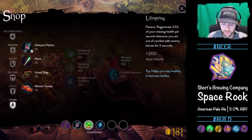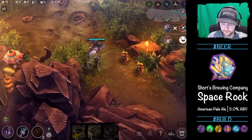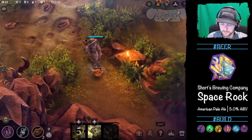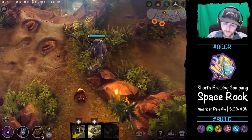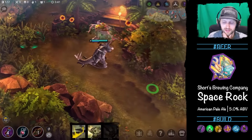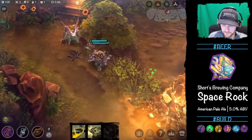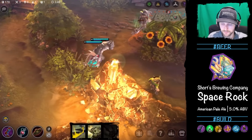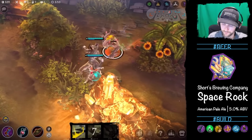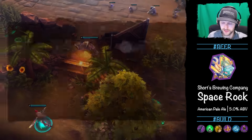All right, Life Spring, scout trap. Scout trap. Do those. And then we'll work our way over to Kestrel here. We put a scout trap down right there. This Cruel is being very aggressive.